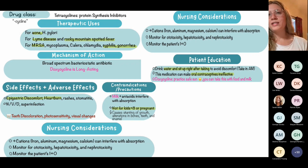Up next, we have our tetracyclines. Really, I want us to note that with our doxycycline and our tetracyclines, they're not safe for children. The reason, think tetracycline, think teeth. It is going to impact your teeth and your bones. It will also cause photosensitivity, so practice safe sun, meaning wear your long brimmed hat, wear your sunscreen, stay out of the sun, okay, because they will burn, okay? But really focus on the fact it's not safe for kids or pregnant women because it will cause teeth discoloration, bone development issues, all of that stuff, okay?